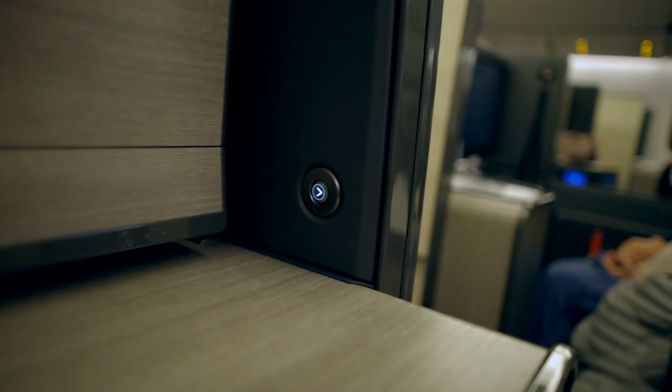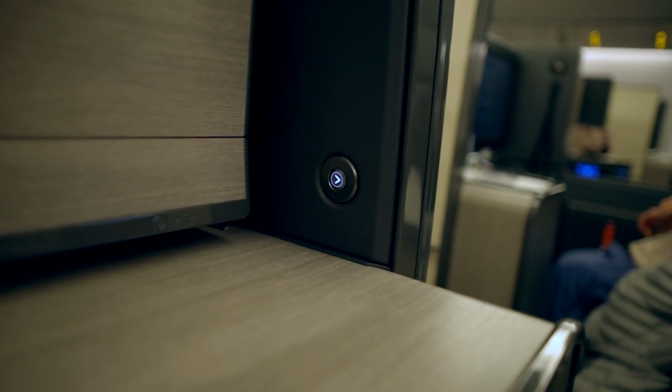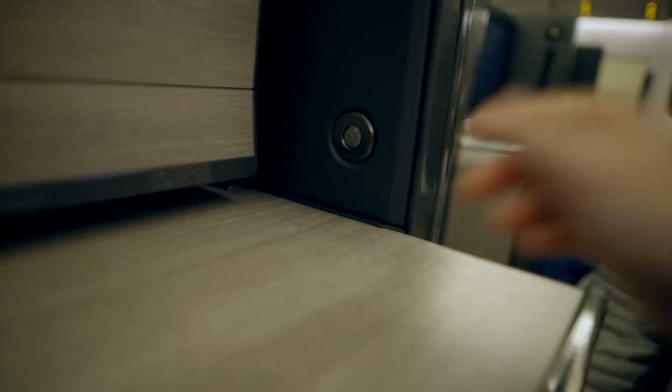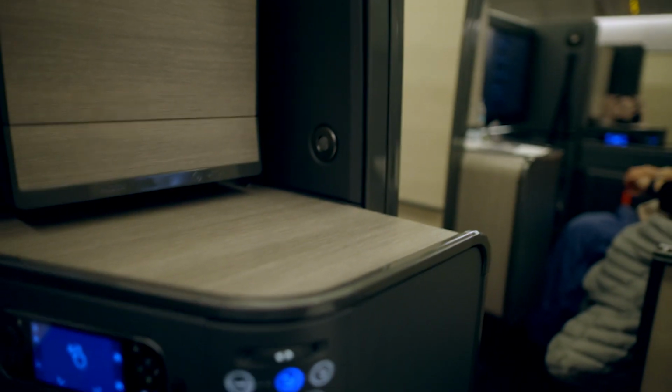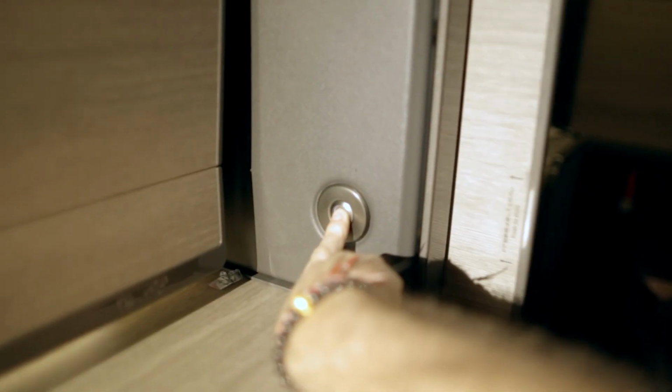Next, you can actually slide across the what they called. Oh, they've just switched it off. But you can slide across the doors of the room, so it turns into a capsule basically, which is really private.